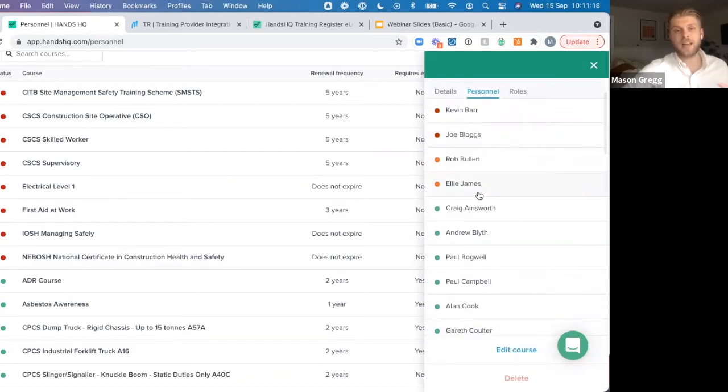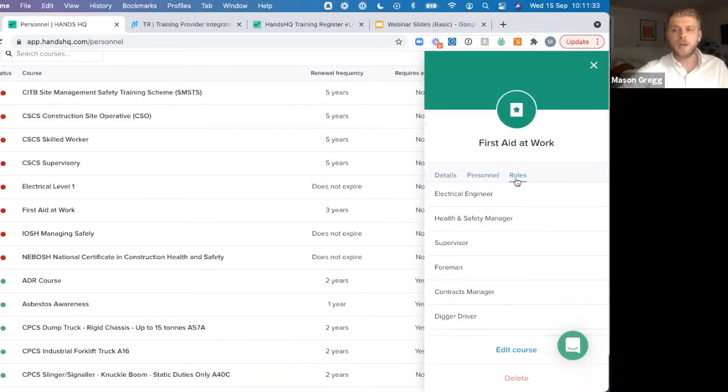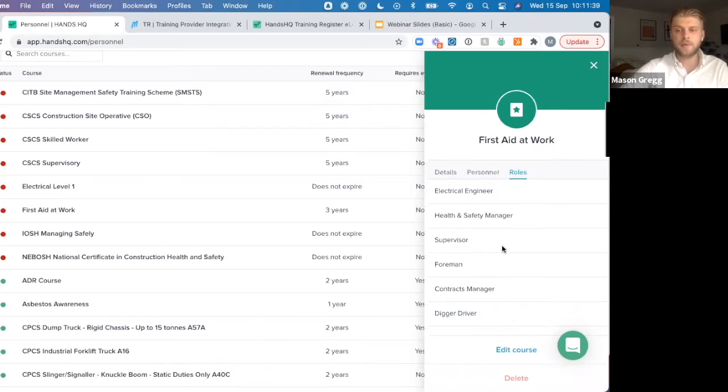So this is telling us that Ellie's training is due to expire within the next 60 days. So at some point within the next 60 days, that training is due to expire. And obviously we could just click on Ellie's name, jump into that profile and actually book the relevant training as well. We can see all the different roles that that course aligns to as well as part of that training needs analysis that we mentioned.